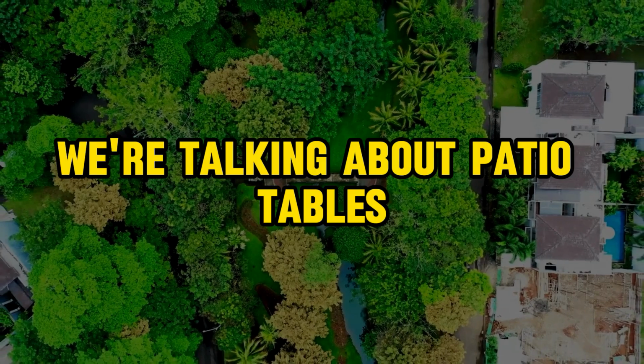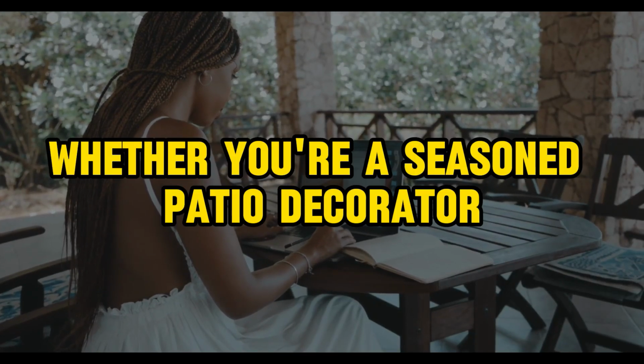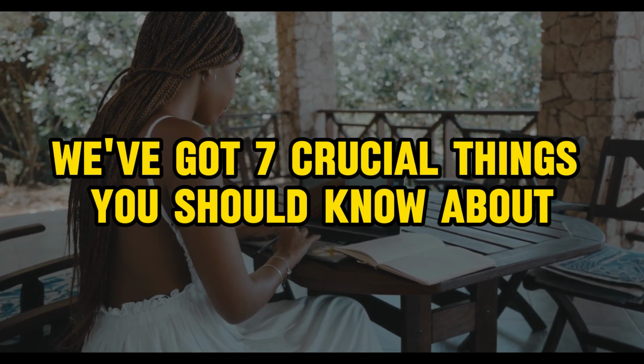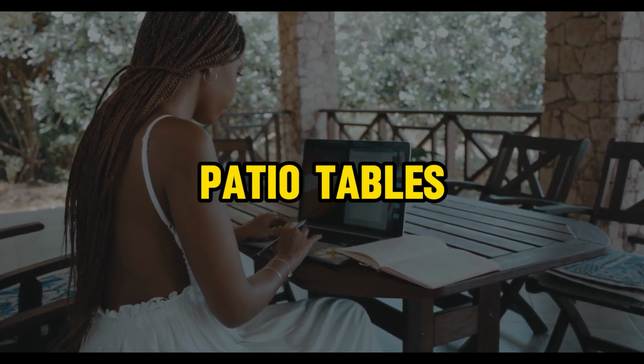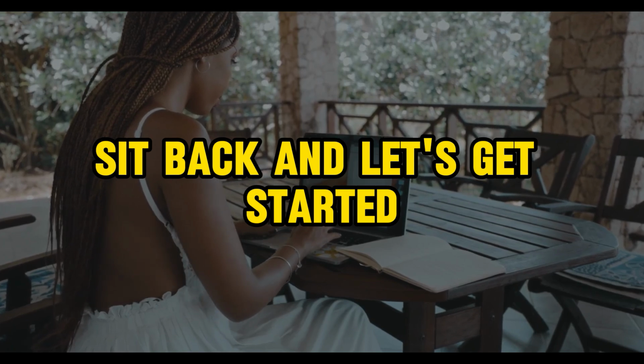Today, we're diving into a topic that's perfect for those warm, sunny days and cozy evenings spent outdoors. We're talking about patio tables. Whether you're a seasoned patio decorator or just getting started, we've got 7 crucial things you should know about patio tables. So, grab your favorite drink, sit back, and let's get started.